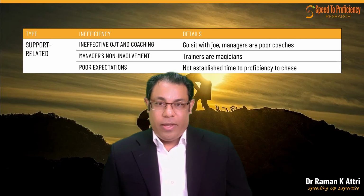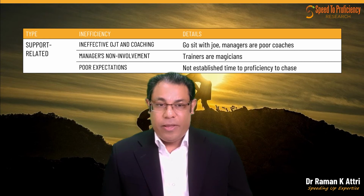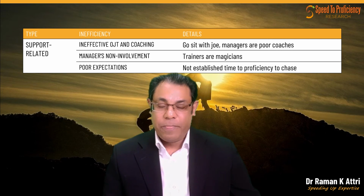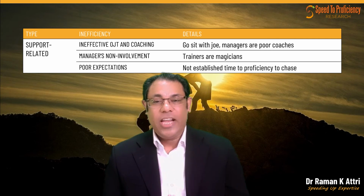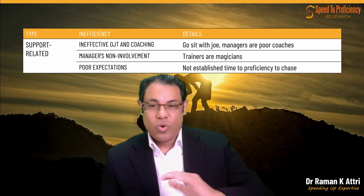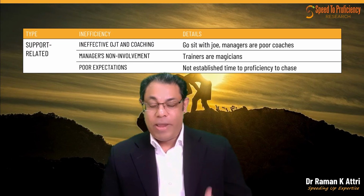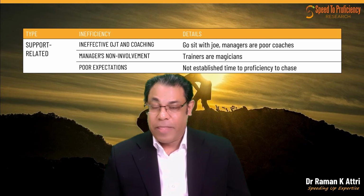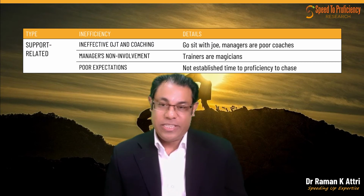Now, if we want them to reach the goals at a faster rate, a very important piece is that the managers have to support them in that journey. But what happens is the opposite. What I noted is that managers typically think trainers are magicians who would transform and get the employees ready with some magic wand. Managers don't realize that their involvement makes a huge difference in regards to knowing what is being covered in training and how he or she should design projects to enhance and speed up the proficiency.